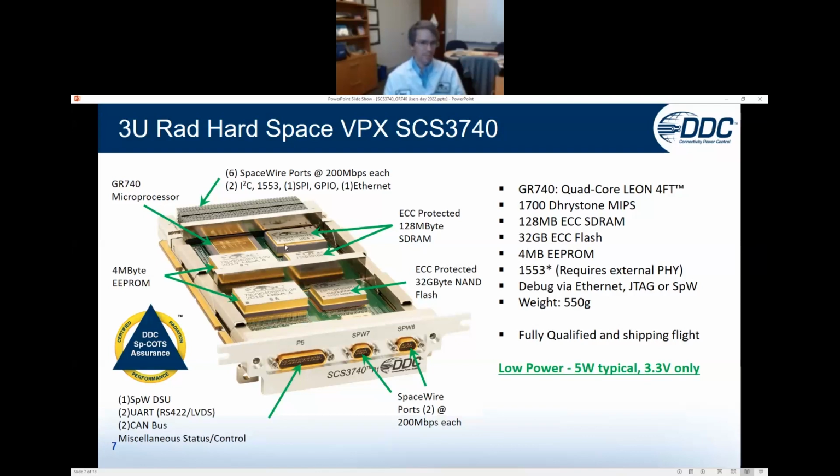And so now we get into what we call the 3740, which is the GR740 processor 3U space VPX board. On here you can see we put some arrows showing the different components. You can see the GR740 in the upper left, the DDC SDRAMs on the upper right, our double EEPROMs, which are 20 megabit each, on the left, and then our quarter terabit flash NAND modules on the bottom right. We do take advantage of the error correction in the GR740 for our SDRAM. We do additional error correction for our double EEPROMs, and we do VCH bit level correction through an FPGA or software for our flash NAND memories.